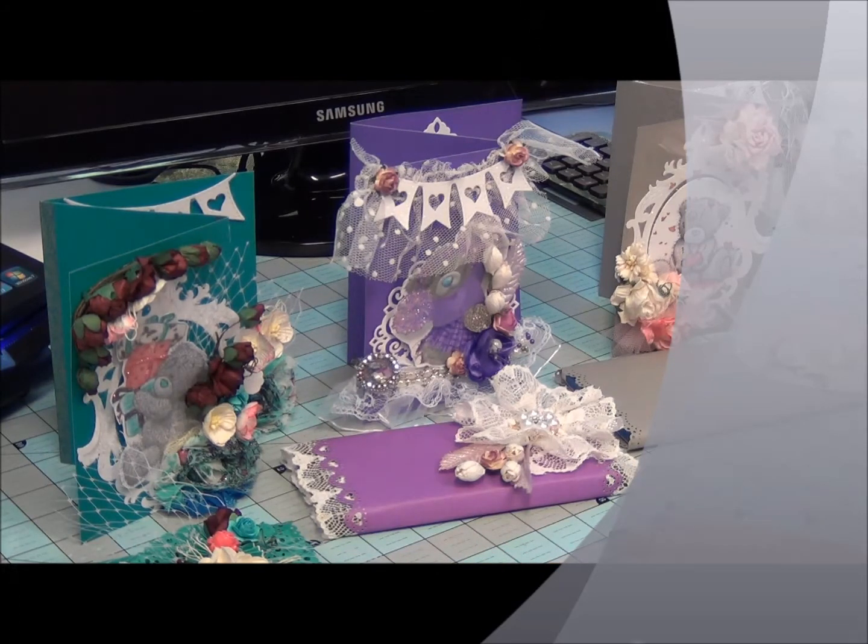Before I had my own store, I would not even have understood a teeny tiny bit of the amount of work that goes into it. It's huge, and that's why I'm doing this challenge. So there are three more cards that go to three different stores that I like.